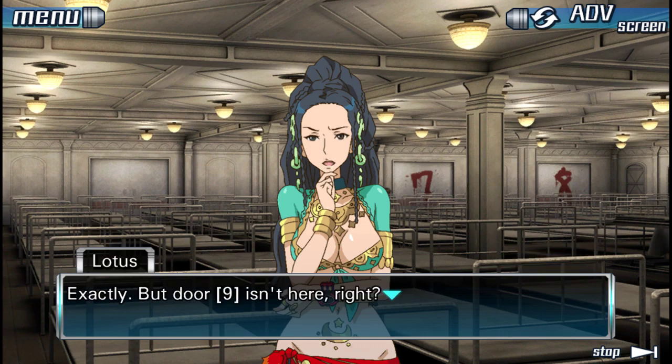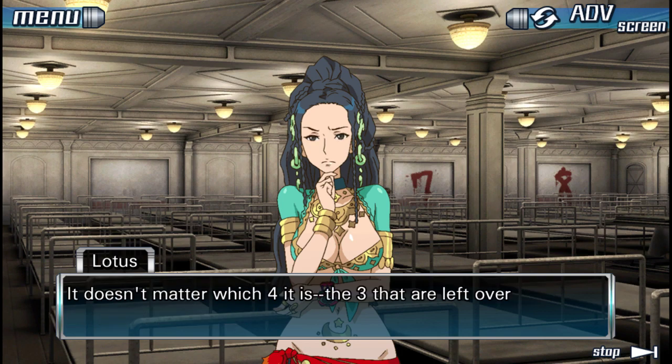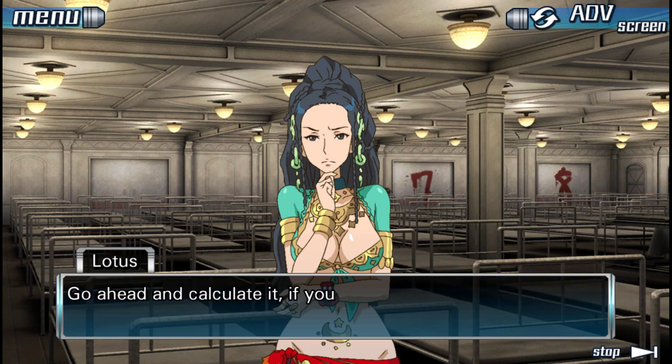Exactly. But door 9 isn't here, right? That means 3, 7, 8 won't be going anywhere. That was just an example, of course. There are a lot of different combinations, but the result will always be the same. It doesn't matter which 4 it is. The 3 that are left over can't go through any of the doors. Go ahead and calculate it if you have the time. You'll see. Anyway, that's how it is.